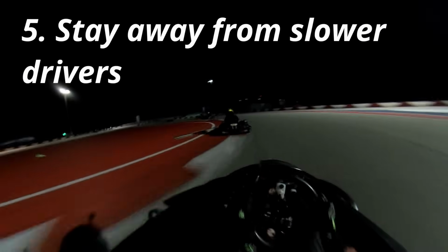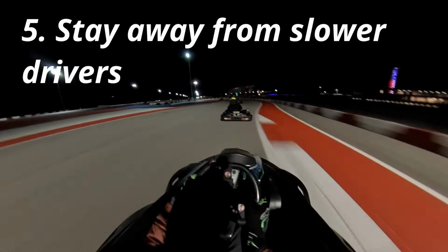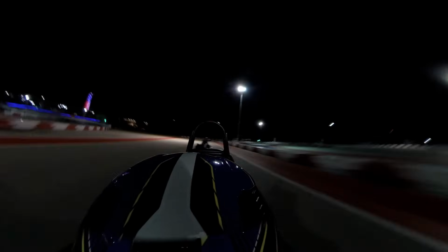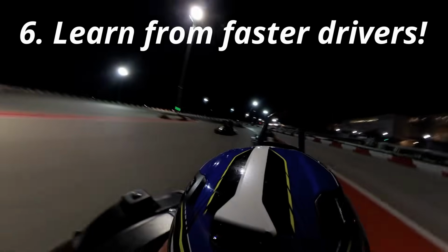Lastly, stay away from slow drivers. If someone is holding you up, pass them quickly and safely. It's in your best interest to safely move around them so you can continue going fast. On another note, if someone faster than you is behind you, let them through. Stay behind and study the way that they take the turns. The best way to get faster is to learn from others on the track.